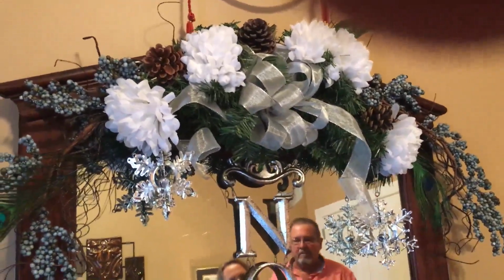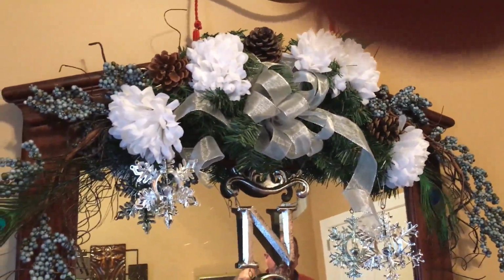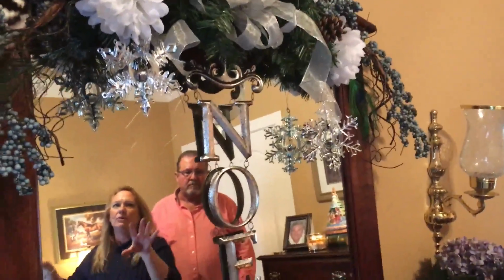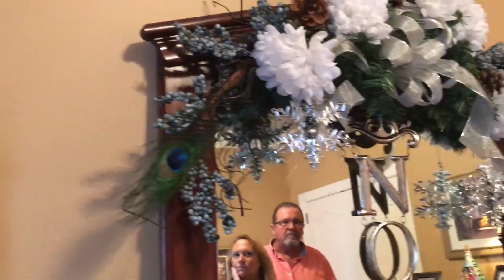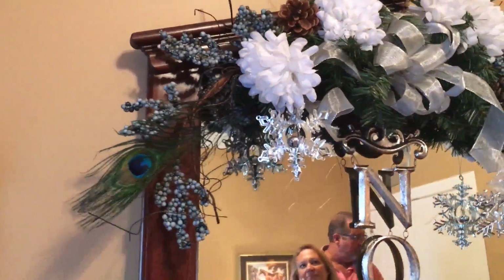And look at this, how pretty. Again with the layers. Yep. The same flowers are pulled over here. And that's important. When you take one element from one side to another, it ties the room together. So if you use one flower, you want to use the same flower on another side of the room. And it's surprising to see the peacock feathers. I think that's cool. It gives you a feeling of, well, I would have never thought of that. Super cool.